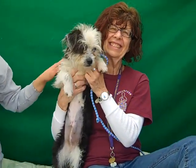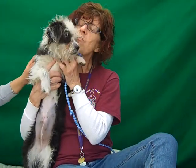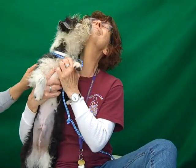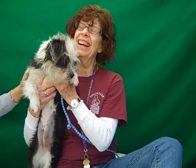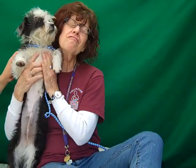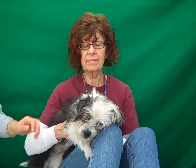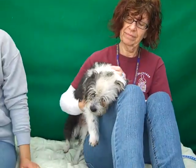Our little Tinker Toy, and Tinker's ID number is A4673514. Tinker is a Kissy Terrier mix. She's a Kissy Terrier mix, and she is about a year old. She came in as a stray on February 3rd from La Punta. That's where she came from.